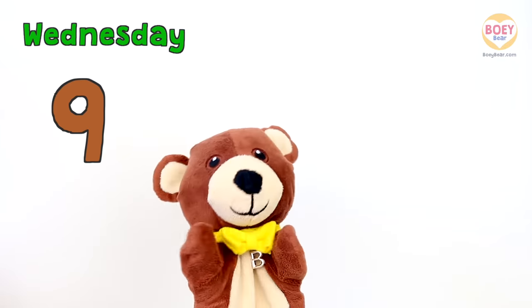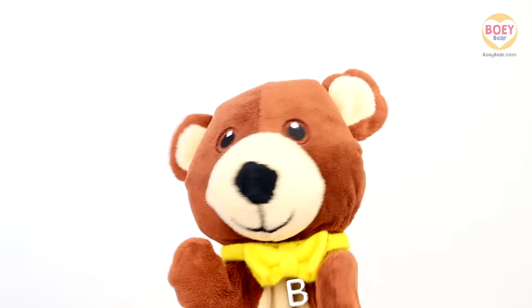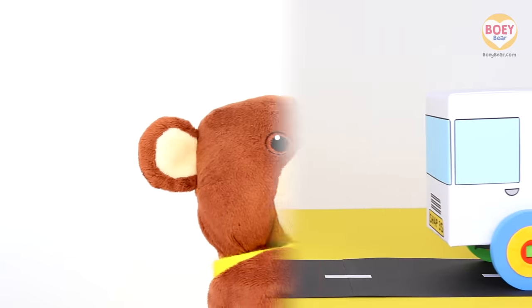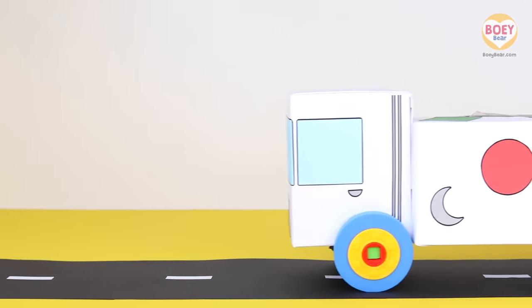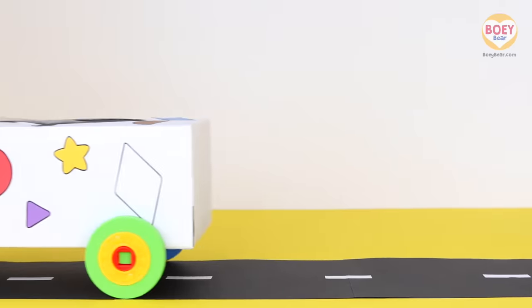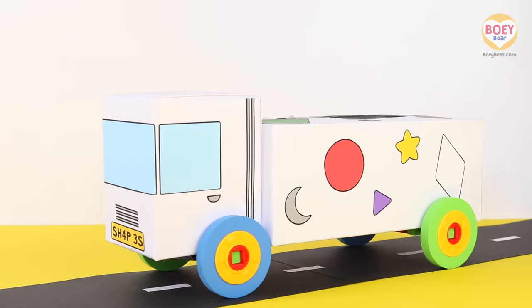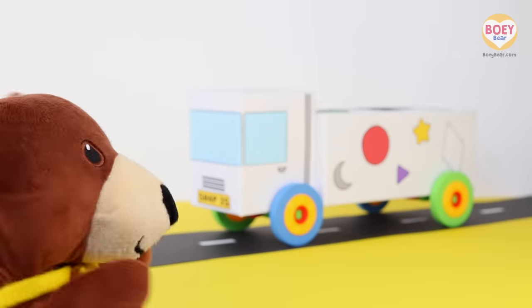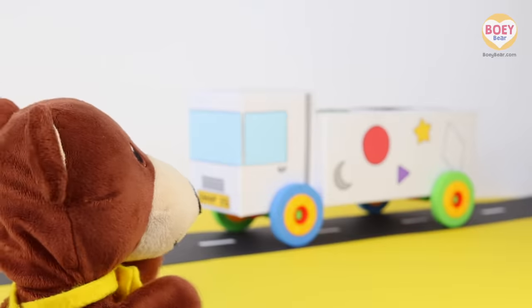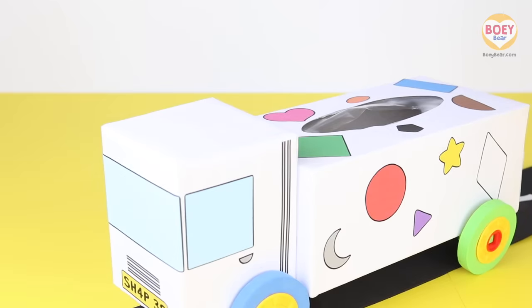Ta-da! Can you hear that? Ooh! What's that? It's the shapes truck. I wonder what shape is inside. I'm going to put my hand in and see what shape we have today.